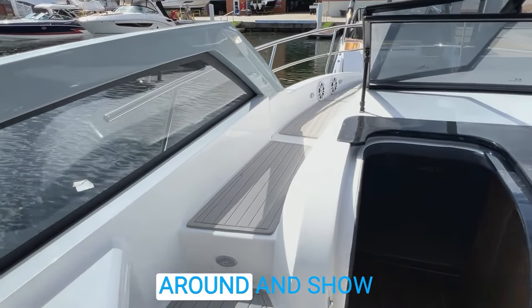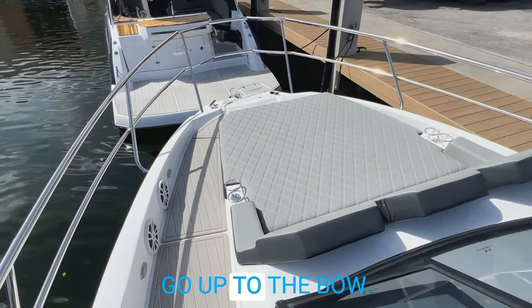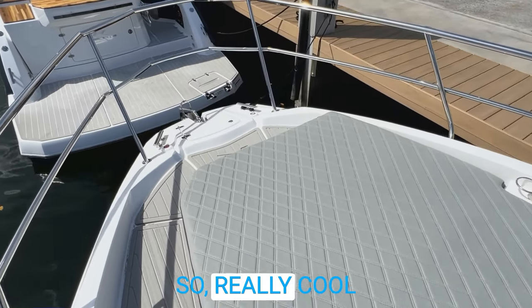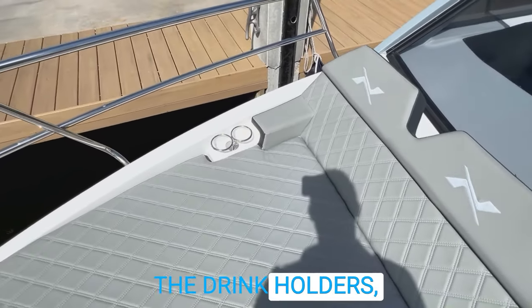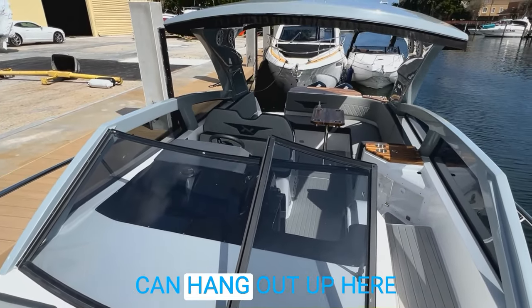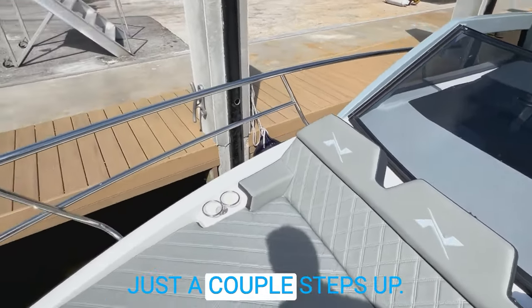So we're gonna step around and show you how easy this is to transit this area. And we're gonna go up to the bow. Now, this is just awesome. So really cool area to hang out, beautiful diamond stitch. Again, they've got the drink holders, they've got the NX embroidery, and you can hang out up here and be connected to the party. And look how easy that is to transit, just a couple steps up.